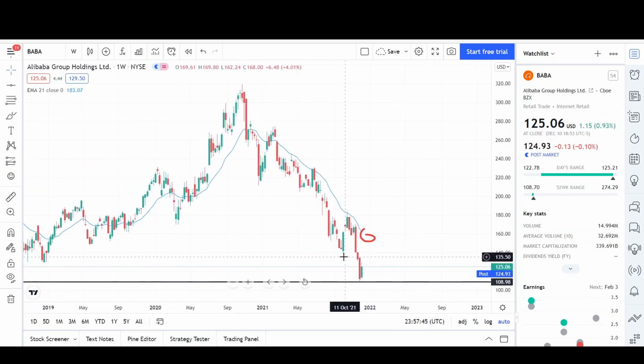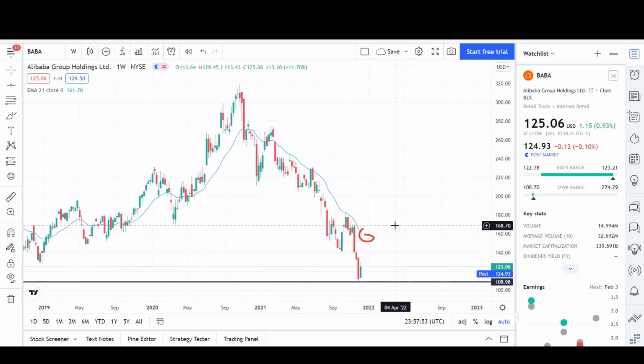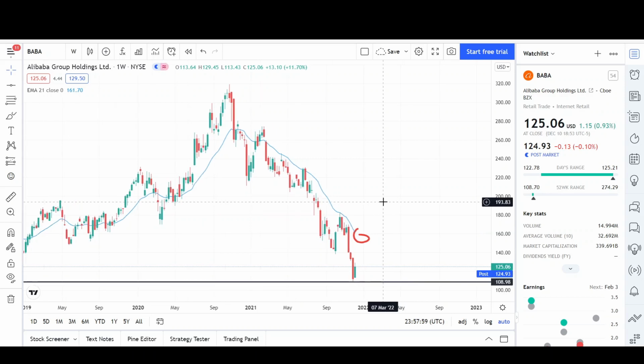But we'll have to wait and see. Sometimes it could just be congesting at this level and then reverse. So I'll give you guys an update if anything changes, but that's pretty much my analysis for Baba, and we can go and wrap this video up right now.